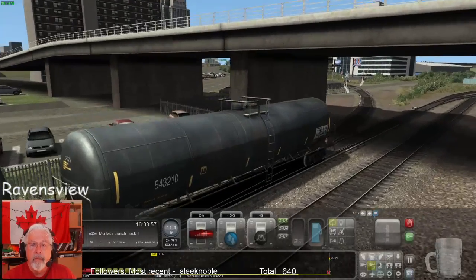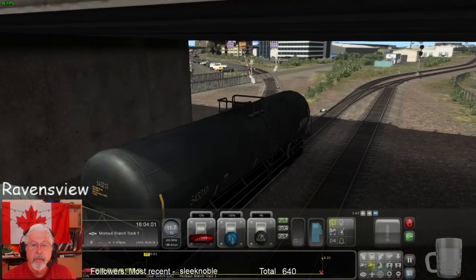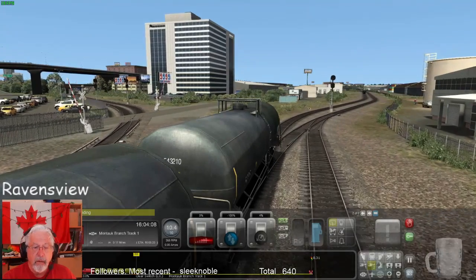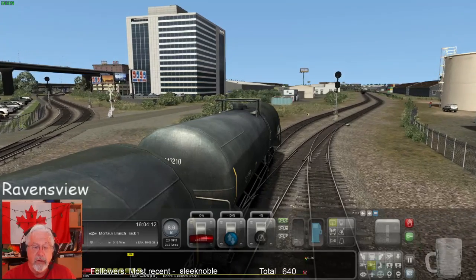There we are. Came in the other way, past that crossing. Oops, oh, is this 10 here? Sorry. It's clearly marked.